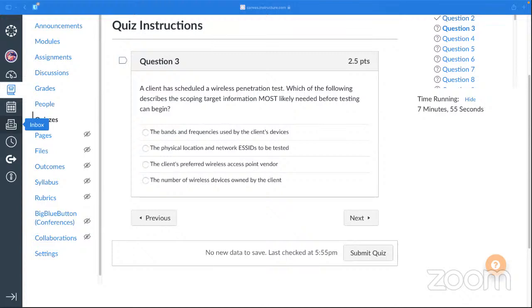It doesn't matter, to be clear, in what this question is asking, because the key feature here is the word most. Yes, in the real world, knowing that we're dealing with Cisco devices, Aruba, or Netgear does help us in putting together a possible payload or searching up specific CVEs. But it is more important to know what bands and frequencies are being used over what vendor, because you may have a 0-day for an Aruba device, but if you don't know what frequency, what band they're on, that's useless. So most likely you need the band and frequency.